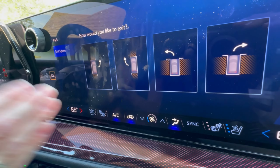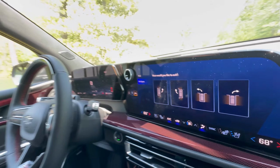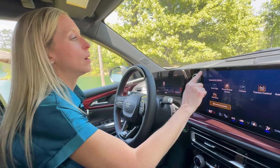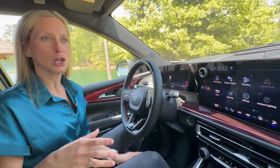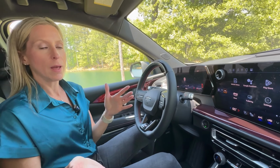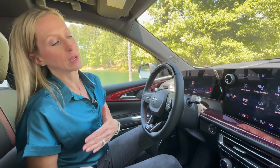You identify your space, you hit this, and then the car will steer you into this space. For my people who aren't good parkers, this would be a help. But the turning radius on Traverse is really good. It's been a great driving car. To me, it feels like a truck, but it handles more like a car.